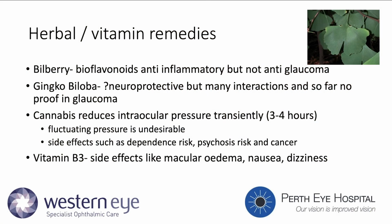People quite often ask me about herbal remedies. So bilberry is a popular one. Bilberries are purple and they've got bioflavonoids, which are anti-inflammatory but haven't been shown to help in glaucoma. They probably have many other benefits though. Ginkgo biloba is used in Chinese medicine as a neuroprotective agent. In other words, potentially it could protect the optic nerve, but unfortunately it's got a lot of interactions, and if you take it, it messes with your other medications. Their levels can go too high or low because it affects your enzymes. So far they haven't proven that it works in glaucoma.